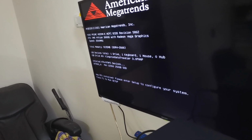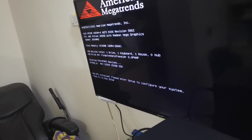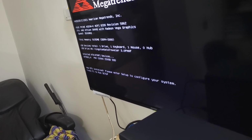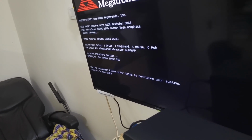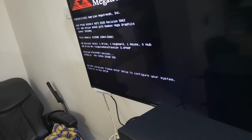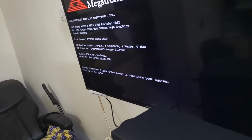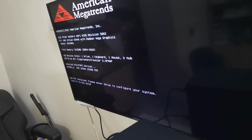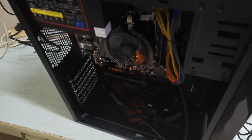AMD Athlon 3000G. Yes, that is correct. 8 GB of RAM. I didn't connect any keyboard. Yes, it has a 250 GB SSD. So I should get my keyboard here to enter setup. So that's great. The computer that I built actually worked.